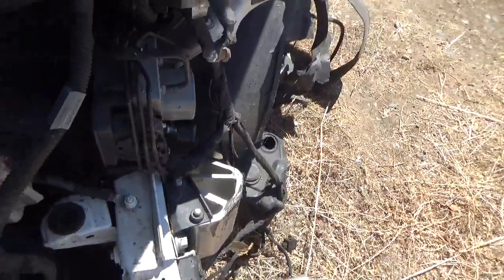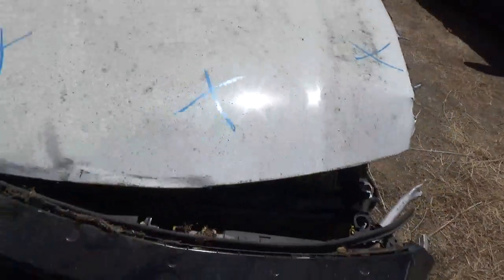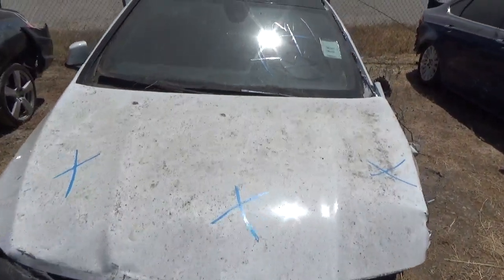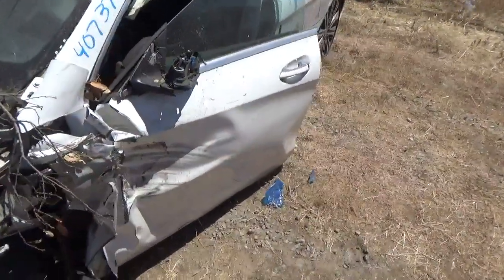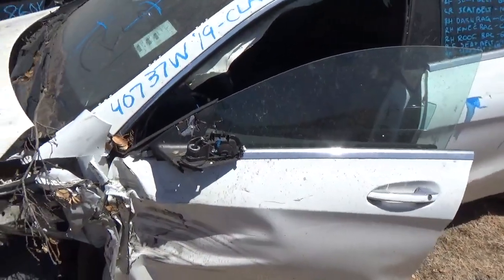ABS looks to be okay. ABS pump. Front hood is damaged, is no good. The windshield is cracked, no good. Left door, no good. Left mirror, no good.